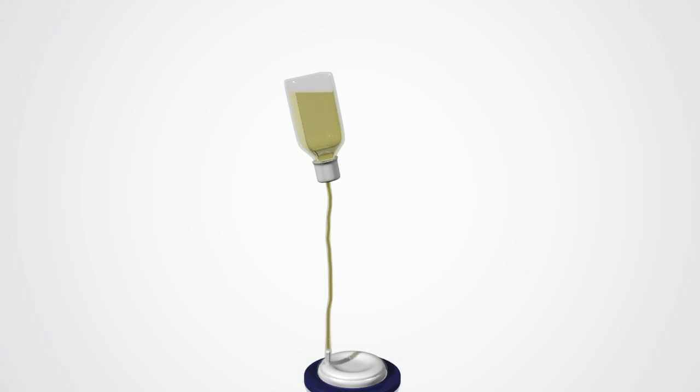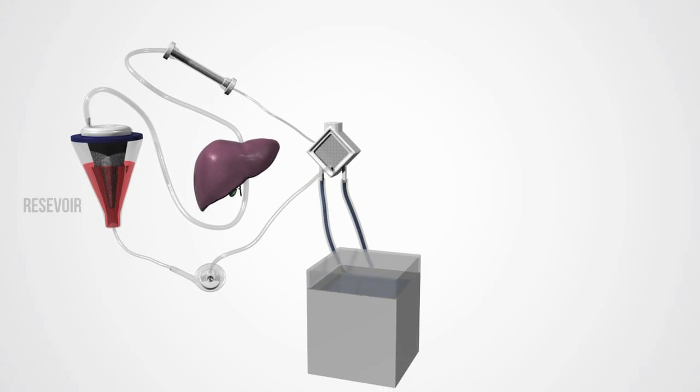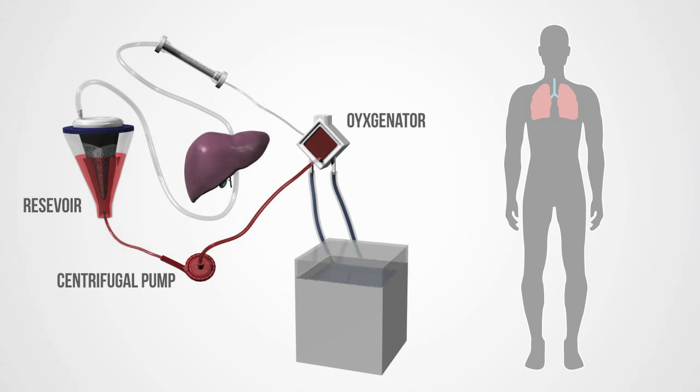Our preparation begins with the addition of an albumin-rich Steen solution. Next, washed donor erythrocytes are added to the solution for their oxygen-carrying ability. The solution is collected in a reservoir acting as the body's venous circulatory system. A centrifugal pump functions as the heart, driving the solution to the rest of the circuit via an oxygenator where it receives oxygen. Next, the dialyzer acts as a kidney, keeping physiological electrolytes in balance.